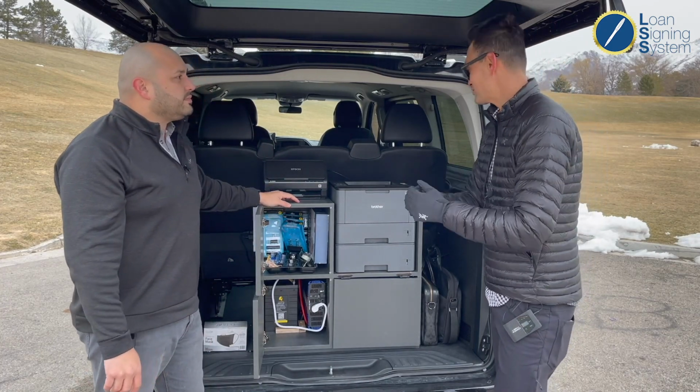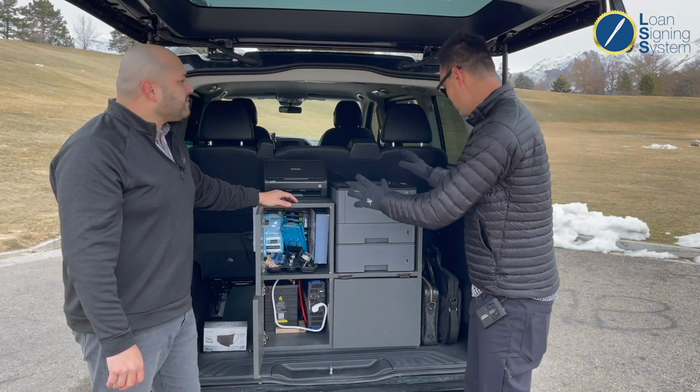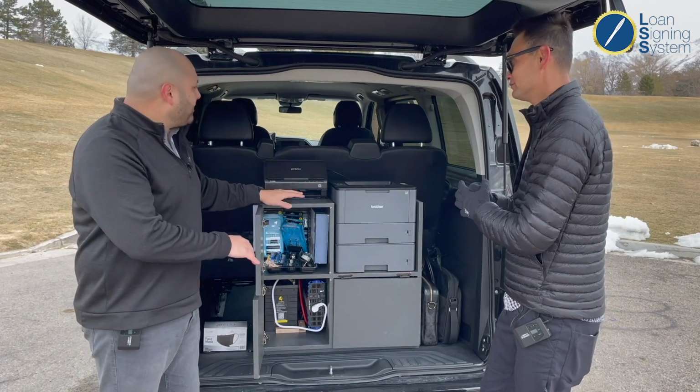Well, speaking of which, before we wrap up here, anything else you want to touch on about the mobile office that you think is a hack before we move on? From the back area, probably not. I think that's about it.